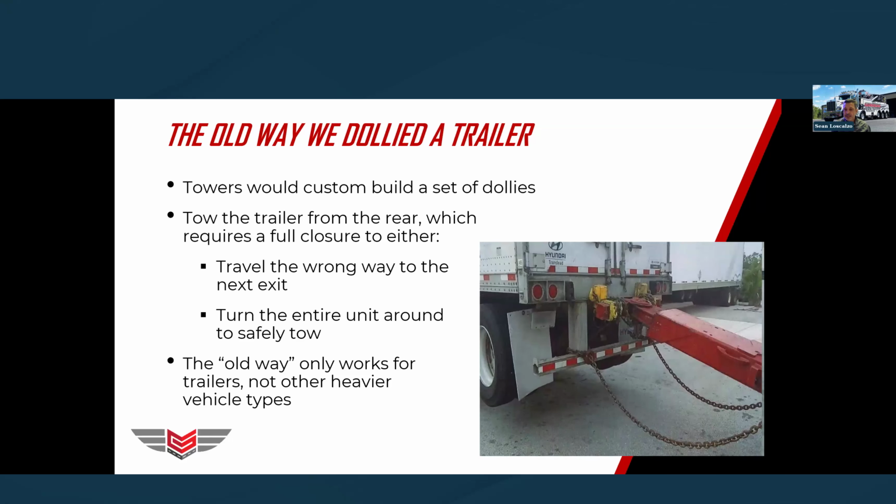So these old set of dollies, the pictures are worth 1,000 words. We would have to literally put the dollies under the front of the trailer, separate the units, separate the tractor from the trailer, throw the dollies under the front of the trailer, and then tow it from the rear. Now, if it's 53 foot, it's almost impossible to spin that around. So you have to go the opposite way in a limited access roadway situation. Next slide.